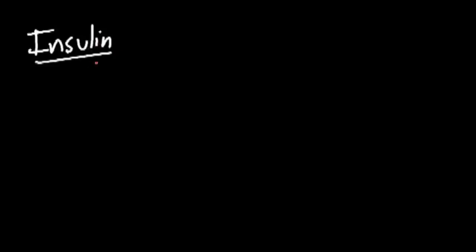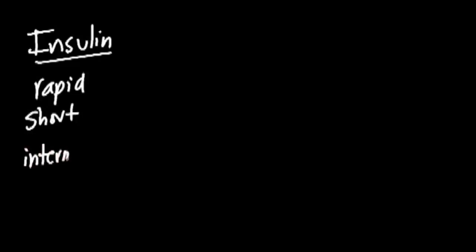Very important for type 1 diabetes. Now there's a whole bunch of different types. There's going to be rapid acting, short acting, intermediate, and then there's long. Okay, I'm going to get a little smaller pen here. We have a lot to talk about for insulin. We're just going to cover the main different categories.